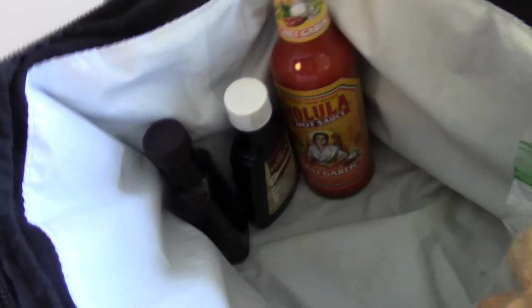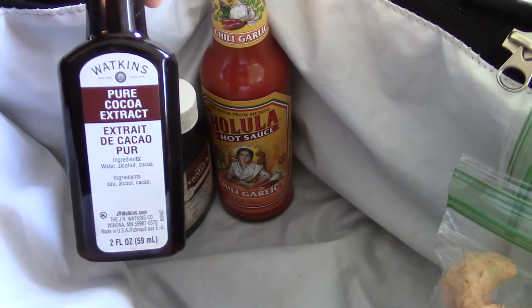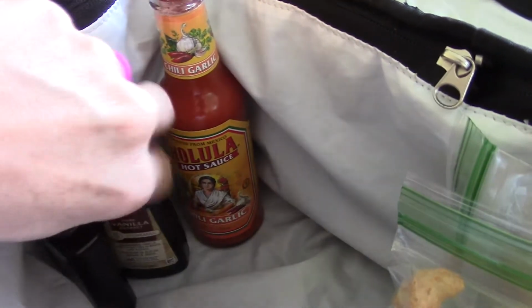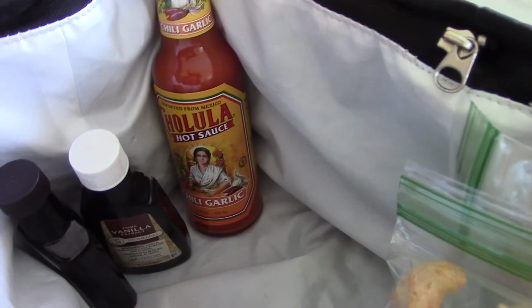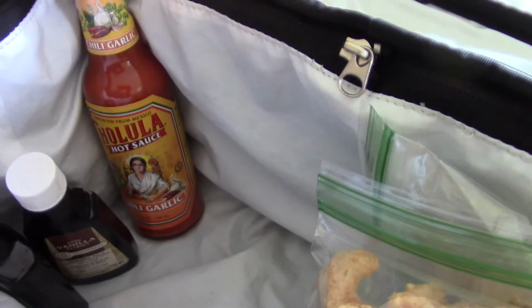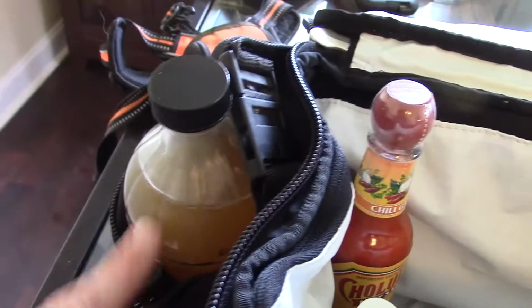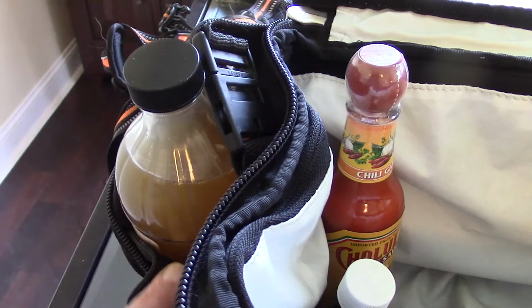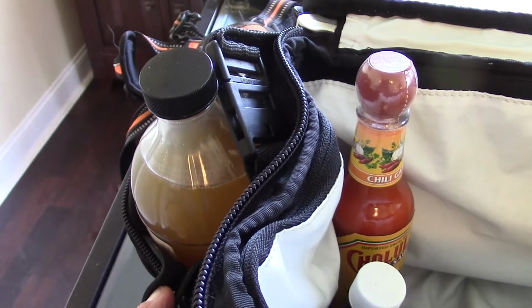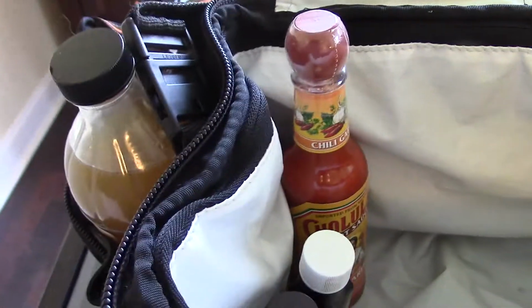Just for fun, I'll show you the stuff that I'm going to keep in here that I'll need. This is going to go with my oatmeal: the cocoa extract and vanilla extract. I have hot sauce in here to put on my lunch, probably my chicken breast or whatever I need it for. This is just apple cider vinegar that I'm going to try to take before meals. It's supposed to help with digestion and just keep your stomach feeling good. I don't know how else to explain that.